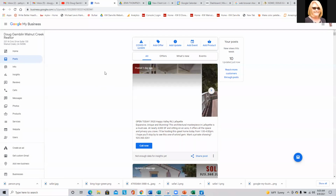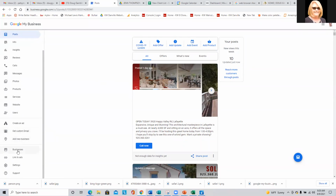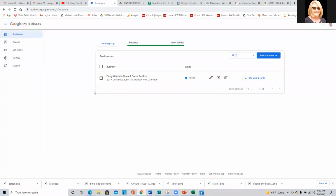But before we get into the post, first of all, I want to go down here to business. So you can see Doug has one business listing. If you have multiple addresses, for example, you can add a business and create another Google My Business with a different address. So you always want to make sure that whichever profile you're seeing or working in is the right one that you want to work in. But if you have additional businesses, they can all be tied to the same Google My Business account, just under different listings. And again, this is just like a yellow page listing, the old yellow book. So let's go back over here.